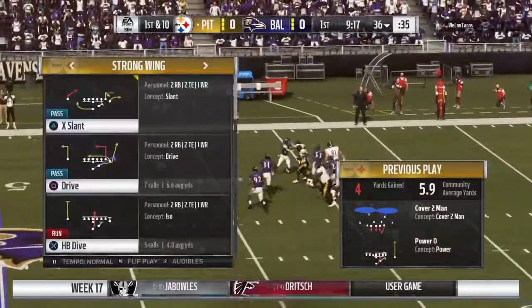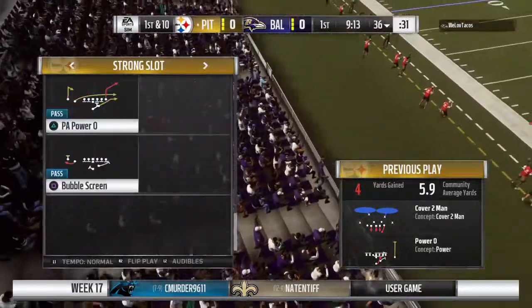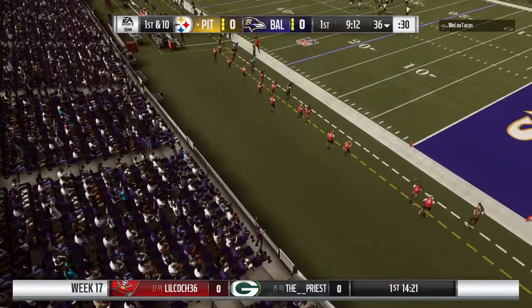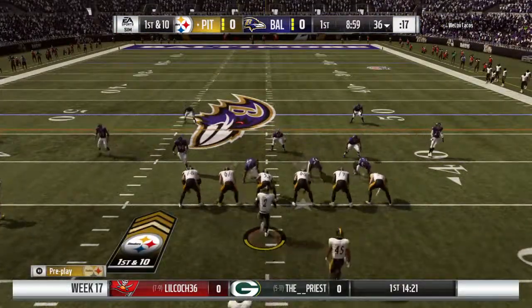So many teams want to throw the ball in this situation nowadays, but I love watching a team that has enough confidence to go ahead and run the football. In that situation, that's almost a tendency breaker. So from the 36 now, 1st and 10.